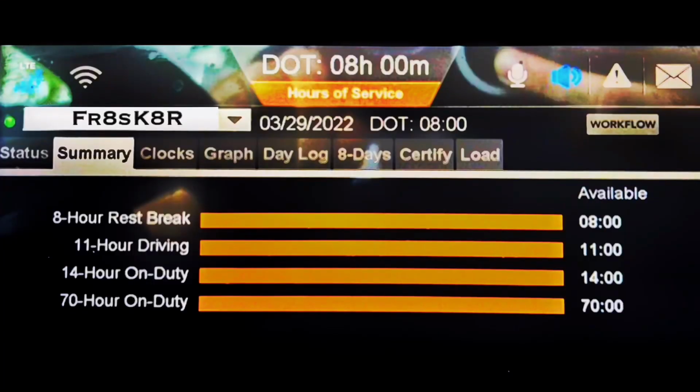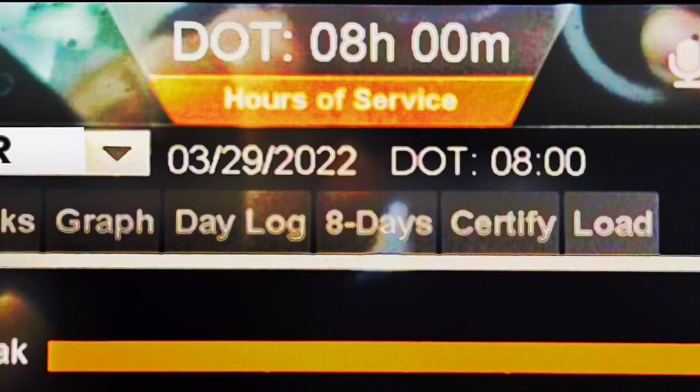Your electronic log devices will always display at the top the clock with the lowest amount of time on it. So if you have 8 hours available for your rest break, but you've only got 2 hours left on your 70, even though your 11 hours says you can drive 6 hours, it's going to display that 2 hours that's on your 70. Because even though you have 6 hours available on your 11-hour drive, doesn't mean you have it on your 70. So look at your 70-hour clock like a reserve. You have to pull from it constantly. If it's not available on the 70, you can't drive it.